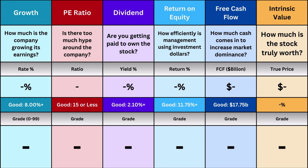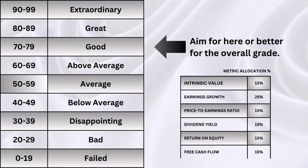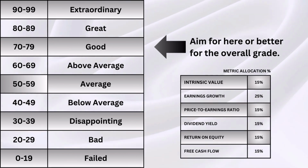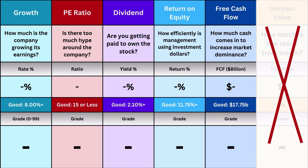I like to simplify things, and I'm going to discuss 6 metrics in this analysis: earnings growth, PE ratio, dividends, return on equity, free cash flow, and intrinsic value. They're then put on a 0 to 99 grade scale so it's easier to visualize the different numbers I'm going to throw at you in this video. The first 5 metrics mostly deal with how good of a business we have. No point investing if it's an undervalued piece of crap. That's why I save intrinsic value near the end.